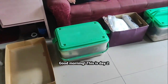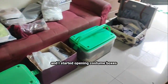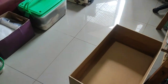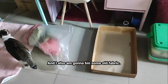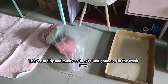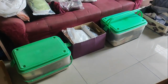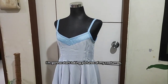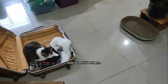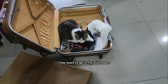Good morning. This is day 2 and I started opening costume boxes and my luggage from my last cosplay trips. And I also am gonna bin some old fabric. They're moldy and musty, so they're just gonna go in the trash. I'm gonna start taking pictures of my costumes, also to archive them.